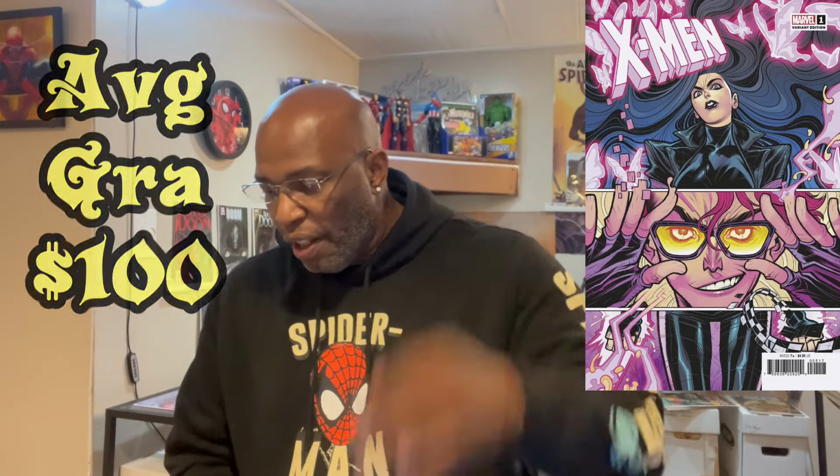All right, everybody, we're going to start the list off at number 10. We got to talk about X-Men issue number 5. This is the Elizabeth Torque 1 in 25 error print. Here's the specs on this particular book. Average price for the raw copy right now is $28. Average price for the graded copy is $100. This book last sold for $30, and that was for a raw copy in near mint condition.